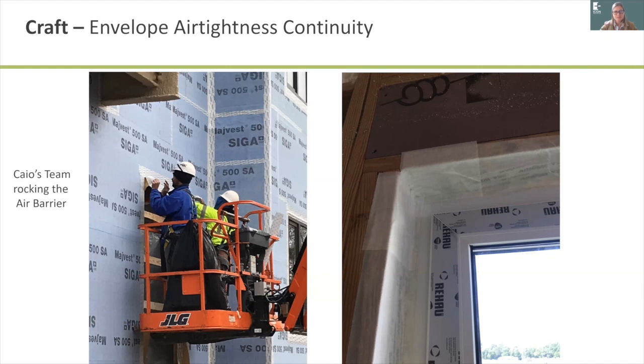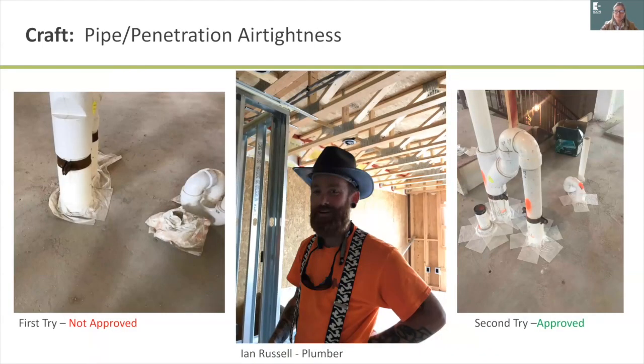So the air barrier, as I've said, is critical. And I personally got Kayo, the foreman's phone number. If he had a question or a concern, he could call me anytime if the builder wasn't available. The plumber is critically important. We have holes that come up through slabs and go through roofs and sometimes through sidewalls. And Ian took a lot of care, but he didn't get it right the first time on the left. And then on the right, we went back and we did it again. And then he got them all right. And it was awesome because there were a lot of penetrations in this slab over an unheated garage. So if it hadn't been right, it would have been very problematic.